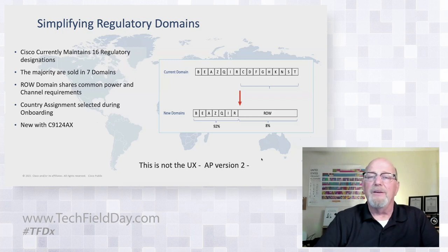What the ROW domain does is it reduces those domains and puts us into just the seven plus the ROW domain. So it reduces quite a few of the domains down to a single SKU. And then you make country assignments, which is really the difference. Typically you find the same regulatory domain, but there's country additions that restrict that further for local operating conditions. And that's where the localization comes in.